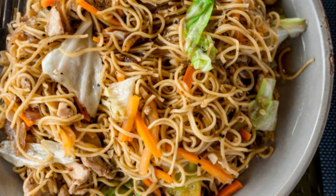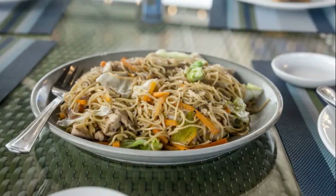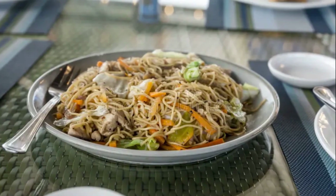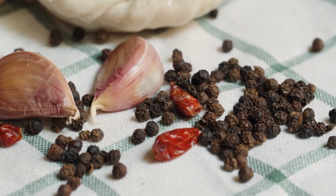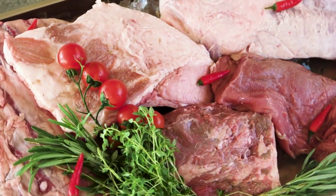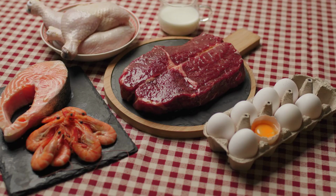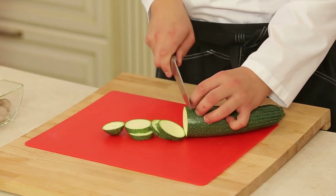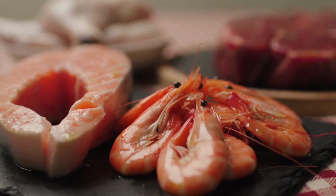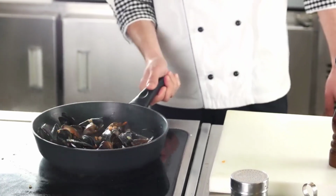Proteins and vegetables. Pancit Guisado thrives on variety. Traditional recipes often include proteins. Chicken or pork, sliced thin for quick cooking. Shrimp or tofu adds a seafood twist or plant-based option.